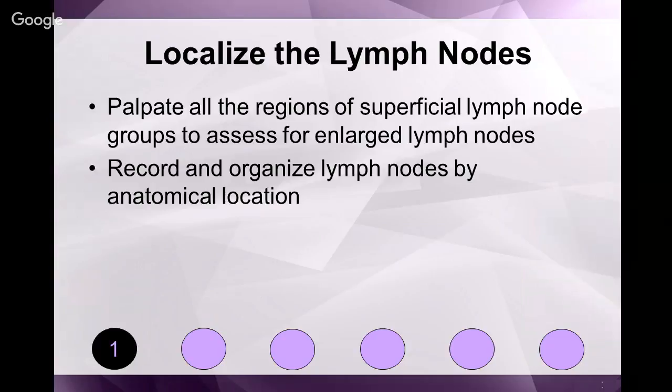So after you find one lymph node, say right in front of the ears, you're going to want to make your way through the rest of the face. Record maybe you've got some more underneath the mandible, maybe they're down the anterior chain of the neck. This is a great moment for some interaction. So who can name some of the lymph node chains of the face and neck?